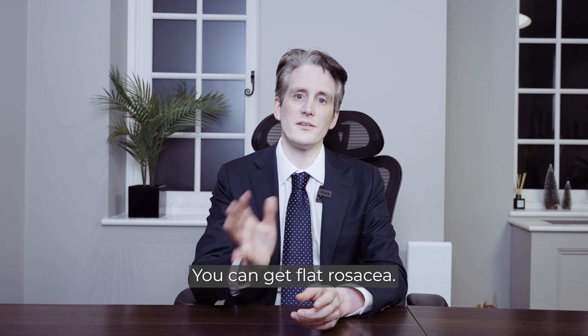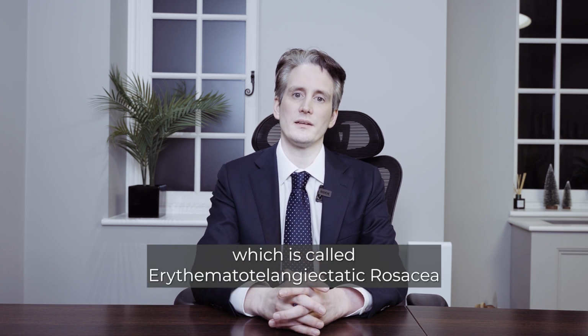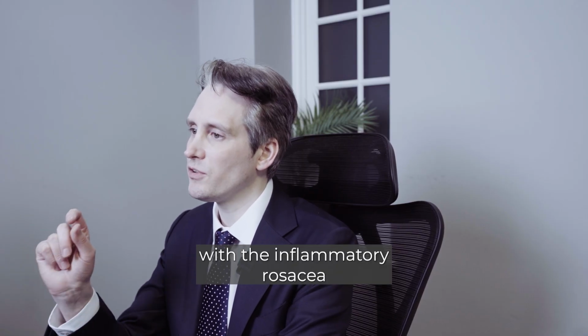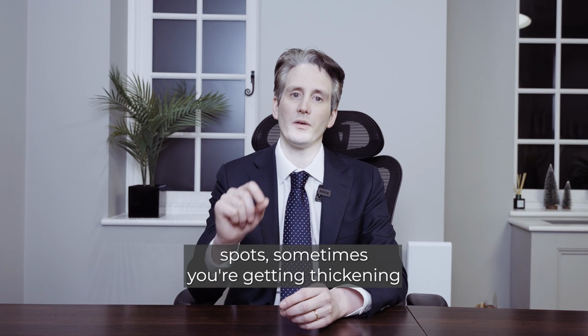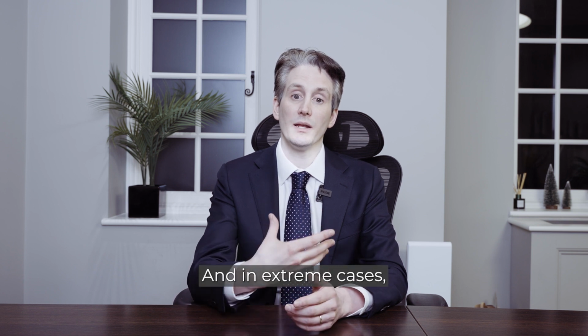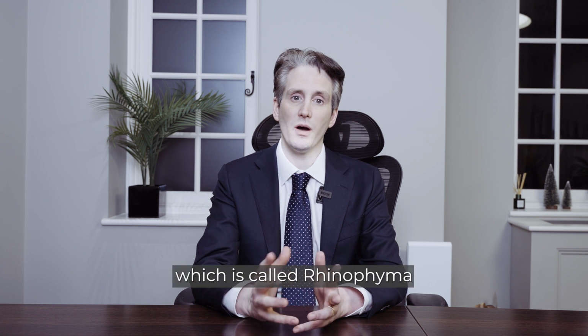You can get flat rosacea. You can get prominent blood vessels, which is called erythrotelangiectatic rosacea, and you can get inflammatory rosacea. And with the inflammatory rosacea, you're getting bumps on the skin surface. Sometimes you're getting little pustules, pus-filled spots. Sometimes you're getting thickening of the skin, textural change of the skin. And in extreme cases, this can lead to significant thickening of the nasal skin, which is called rhinophyma.